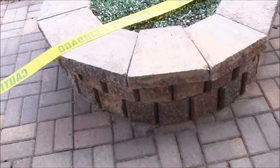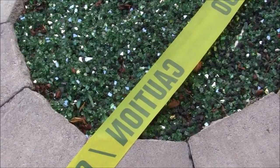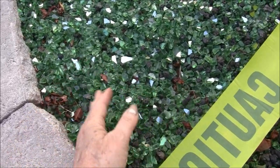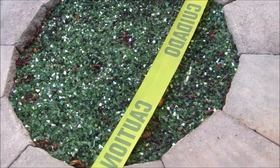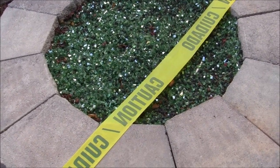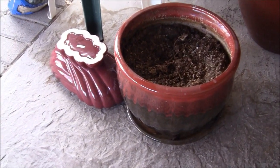What is this, though, before I go inside? What is this? Glass. They put glass in here. Why is there glass in the fire pit? Is it supposed to look like that? I don't know. You tell me. Why is there broken glass in the fire pit? Okay. Be careful of these pots, because this could be USA pottery right here, and it's just overlooked completely.